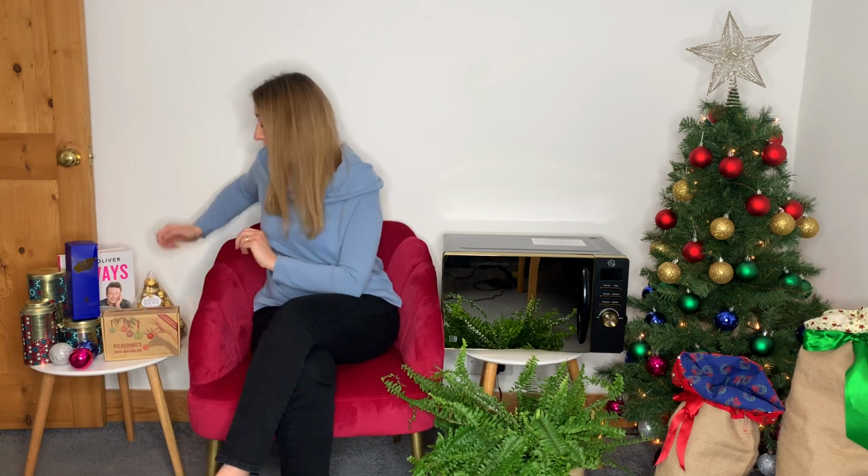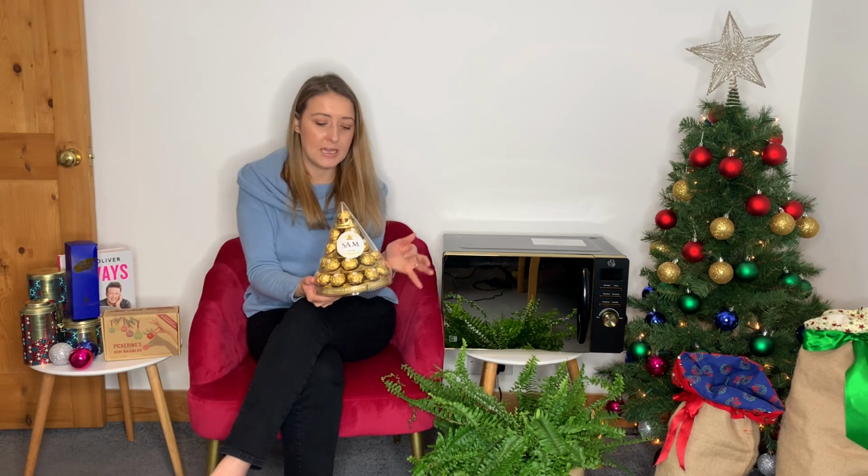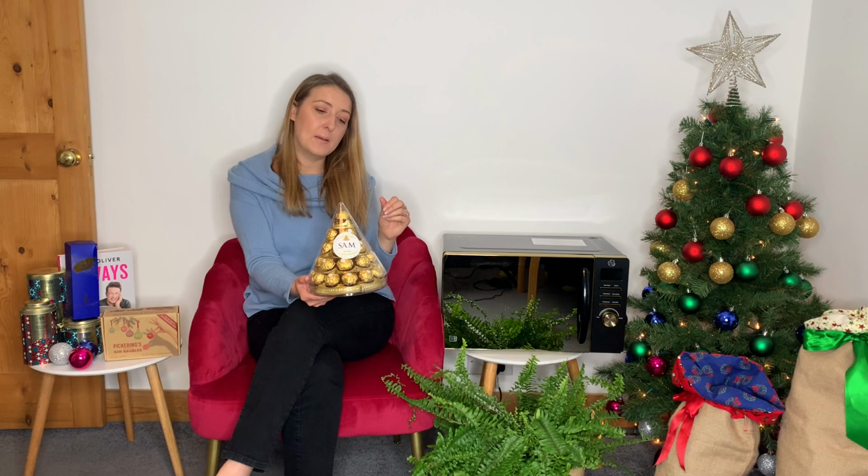Also from the Getting Personal collection, they have the Ferrero Rocher Tower. Now this has been personalised for me so that I could share with you today the options available. So you can absolutely get it personalised for your recipient, whether you present this to them as a Christmas gift for your house proud or maybe for your host or hostess.